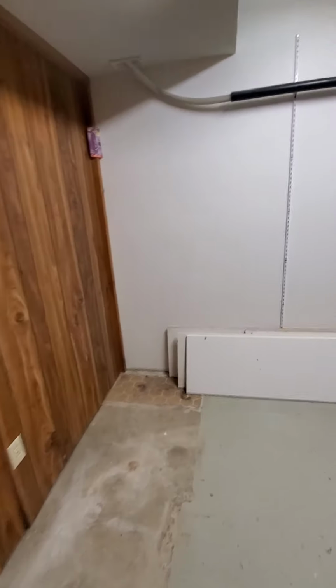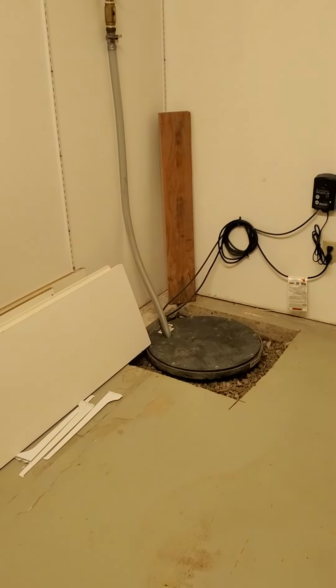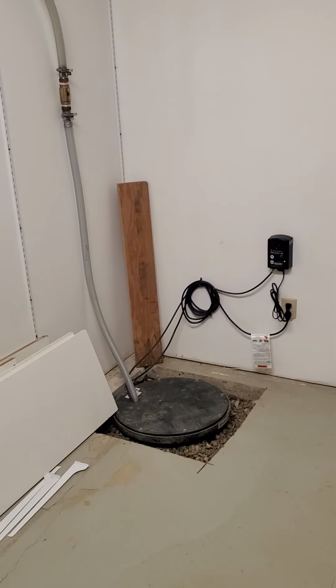So I'm gonna go down. The basement is mostly finished. There's just flooring left to do. The ceiling is done, the walls are done, drywall. Here's the mechanical room, and this is like the area where the sump pump has been installed. This was installed when the owners first bought the property, and it's doing its job.